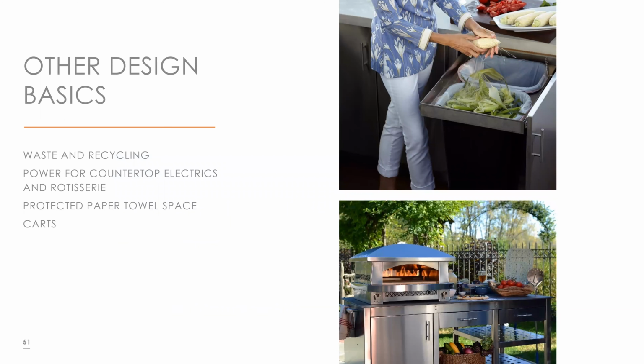Some other design basics. I touched on the importance of waste and recycling outdoors. It's a no-brainer, just like it is indoors. Something not to forget is to provide electrical outlets, convenience outlets, either in the backsplash or right under the counter for countertop electrics. And some grills have a separate rotisserie motor that needs a place to plug in. We've talked about protected paper towel space. Another thing, that bottom picture there, is carts.